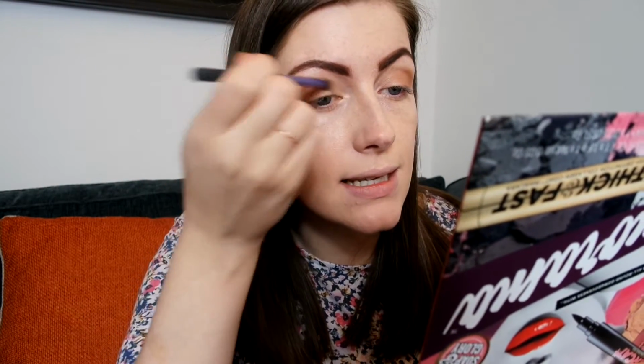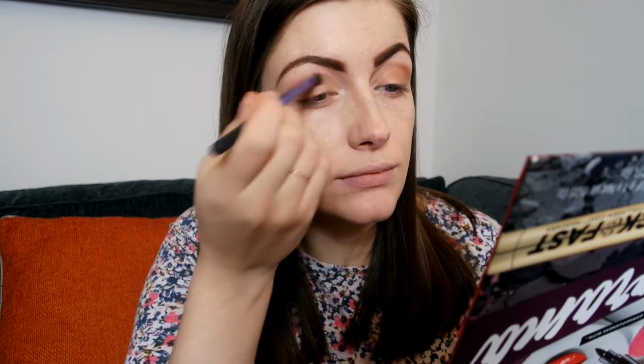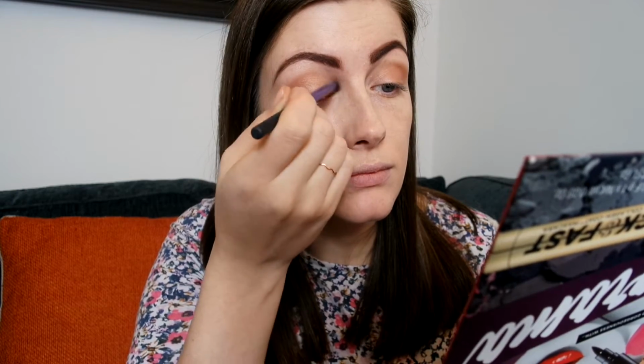But I'm going to use the same brush again, so keeping it super simple, on the highlighter this time. I'm going to pop this in the corners, on the inner corners of my eye and along the actual eyelid itself. This is quite a yellowy highlighter, so it works quite nicely with that bronze. It's lovely actually. I like that, it's nice. And I'm just going to take that same highlighter underneath the brows, just to highlight my arch.